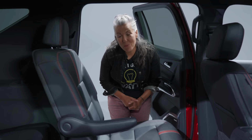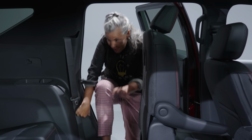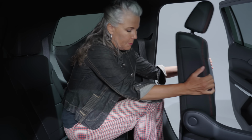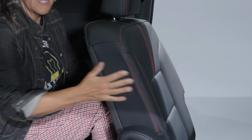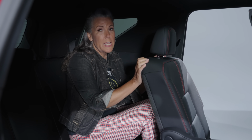Okay, so to get into the third row like an adult, I'm just gonna press this little button right down here. I have all of this space. Just sit my little butt down there. I've got to pull this back manually, and it puts the seat back in kind of the mid position. Honestly, my knees are up to the seat here, but I could always ask this person to move it forward. And frankly, you're going to have class-leading space back here.